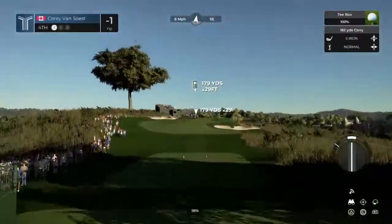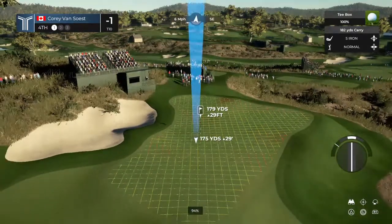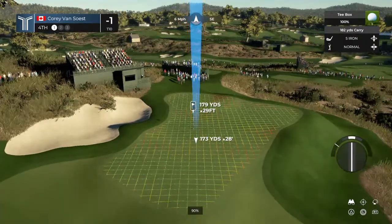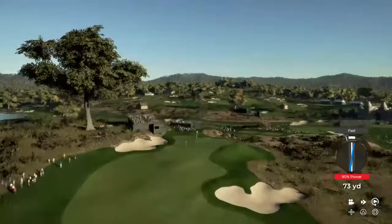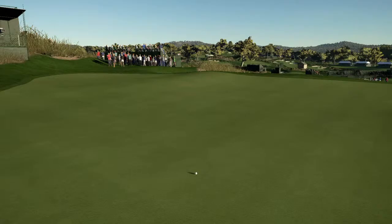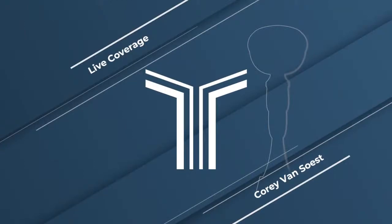We find ourselves on a par three here. Looks to be going with the 5-iron. The excitement, it's starting, you can hear it. Let's have a look at Jim Furyk from earlier. Well, I wonder what happened. Let's return to live play now.